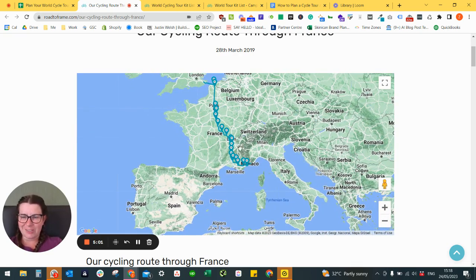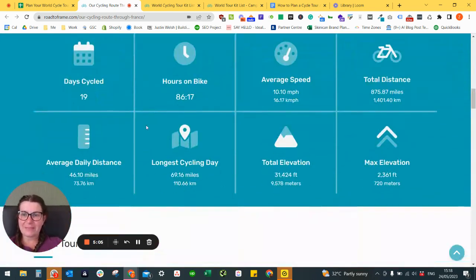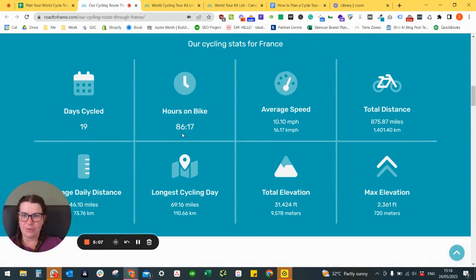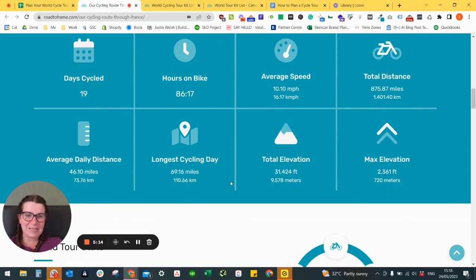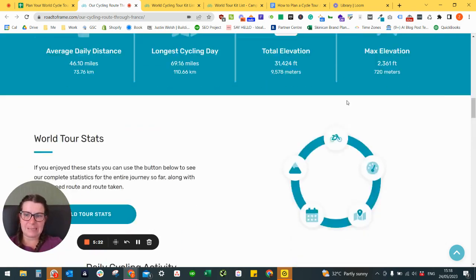Although in France we actually stuck to our route. Some of them change. And then there's the stats here as well. So it shows you the days we were cycling, hours on bike, even our average speed, average distances, and the total distance within that country. So if you're not sure how many miles your country is going to be, we might be able to help you if you're cycling a similar route to us.